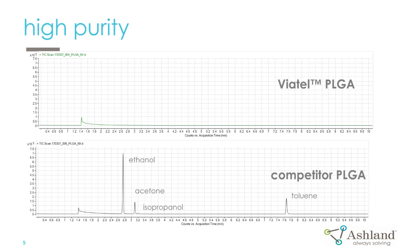So if you look at the gas chromatography comparison of Ashland's Viatel polymer versus a competitive polymer in the same industry, you can see from Ashland's case that there are no solvents, no types, and no amounts present relative and respective to parts per million. So down to parts per million, we would exhibit 0 as a solvent residue, whereas for a competitive product in the same market, for one such case, you find residues of ethanol, acetone, isopropanol, and toluene.